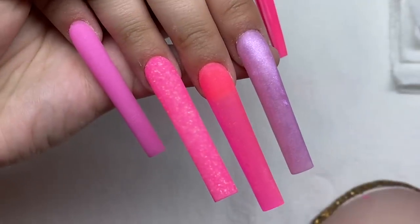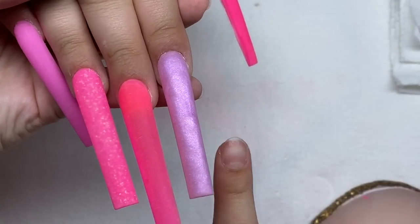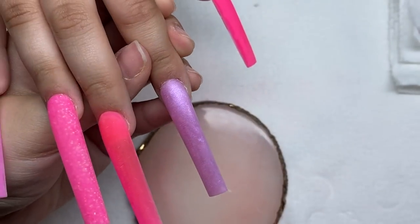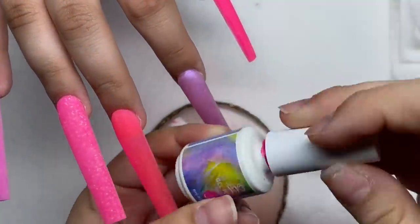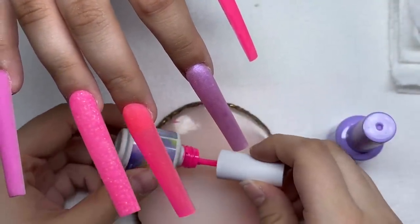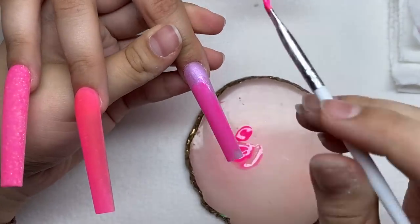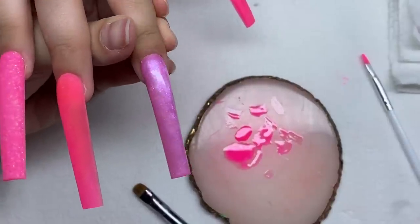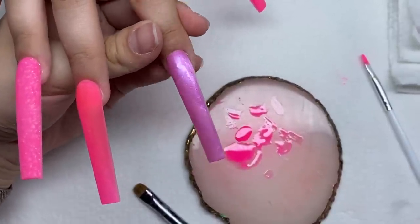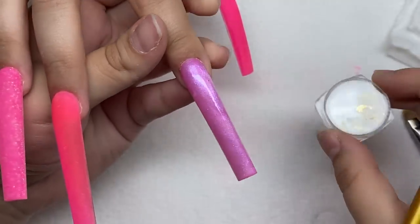Okay guys, we have all the nails shaped and buffed now and they're looking pretty good, except she doesn't match. So we're gonna make a pink tint for it. I'm just gonna take some hot pink gel polish and mix it with some clear top coat. So I think this is tinted pink good enough. We're gonna cure this. Next step is gonna be adding on some gold butterflies onto this pointer finger.